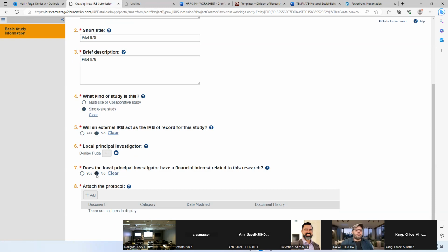If it's a local investigator, if it's a graduate student, does the faculty member still need to be listed as a principal investigator? Can the student be listed as principal investigator? The faculty member needs to be listed as the principal investigator. Students cannot be principal investigators on an IRB protocol.